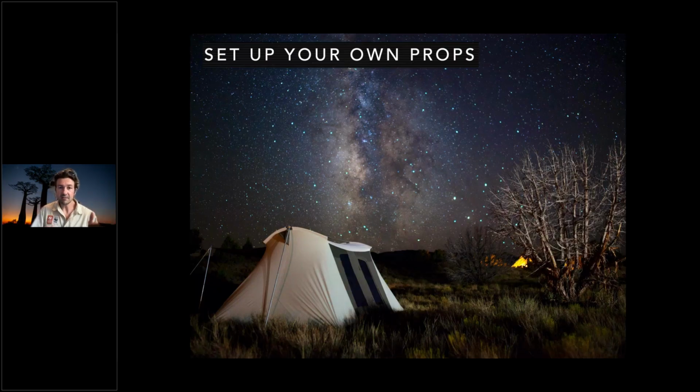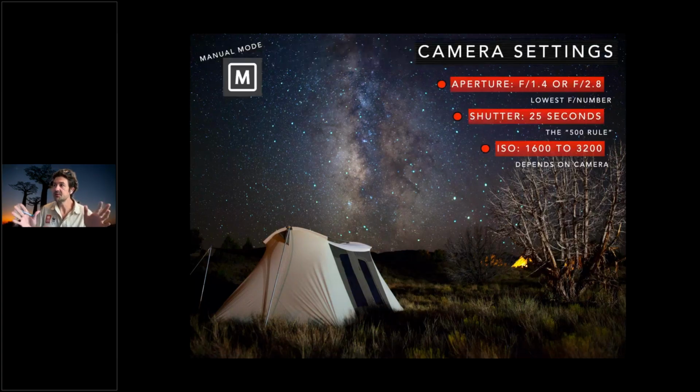Okay, let's now get into settings. You're seeing the screen here, and this is basically my recipe. I'm going to go through it line by line, explaining the why for each of these. So the top left, you'll see I'm in manual mode.